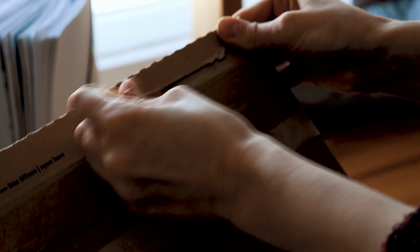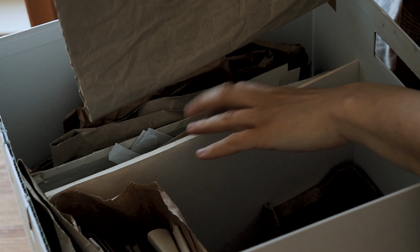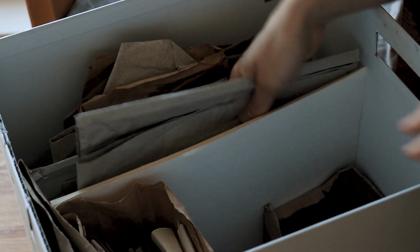And also when it comes to things shipped in paper, like paper boxes, the paper that they stuff inside to protect your things, or envelopes, I have a dedicated box that I put everything in, and then I reuse them to store my stuff or to ship anything in the future.